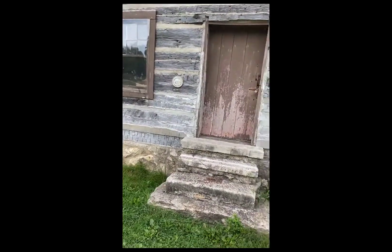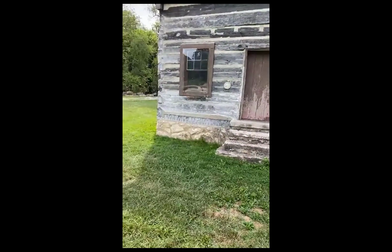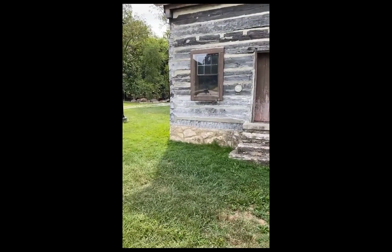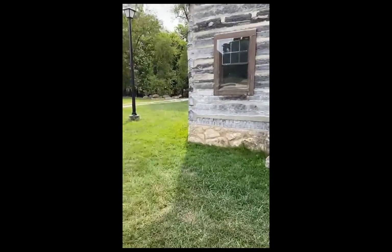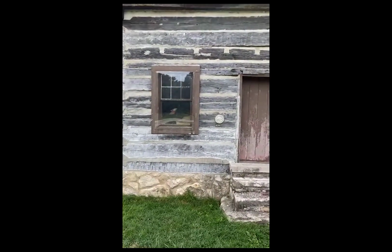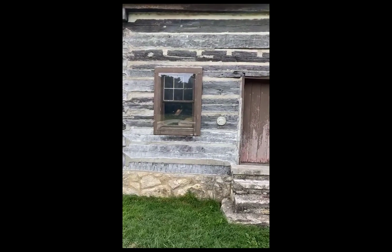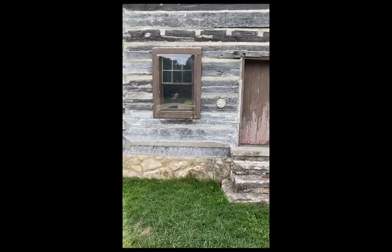This is a cabin that was originally a slave home, slave cabin. There was a plantation not far from here that was bought by Stevens College. The land was bought by Stevens College in the 20s. It's one of the colleges here in Columbia. And this cabin was on the land.